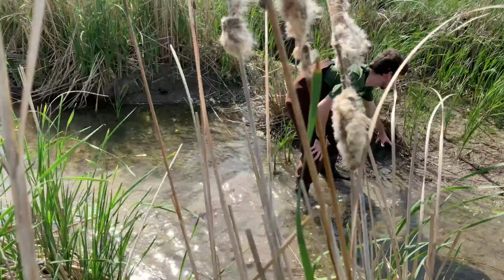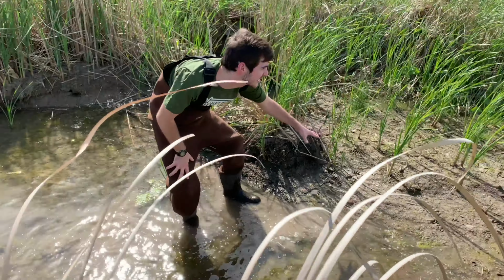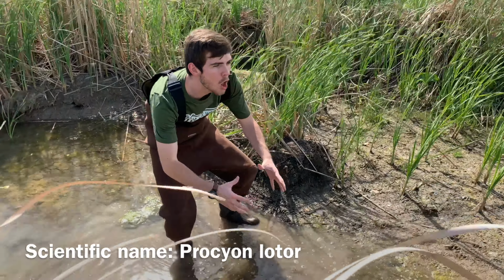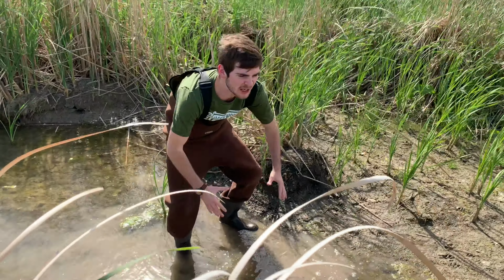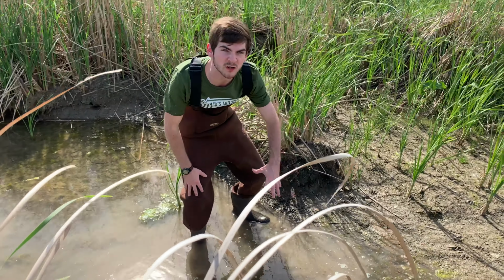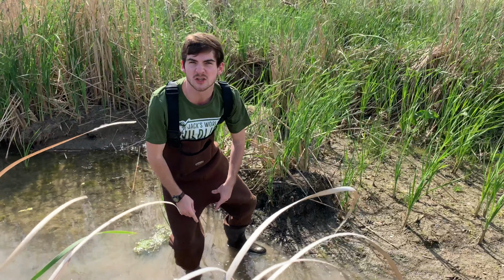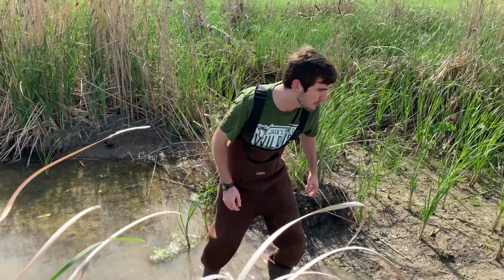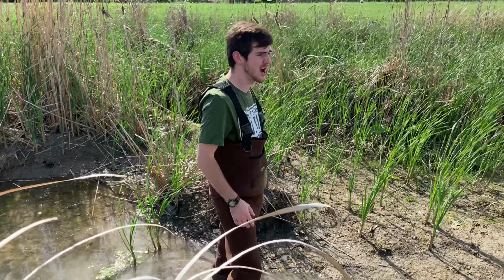Right here, there's actually some raccoon tracks. Now, raccoons are Procyon lotor, small mammals that regularly feed along waterways because they love dipping their food in water, and they prey on a lot of aquatic things: frogs, crayfish, sometimes even baby snakes. So they're pretty common around here.